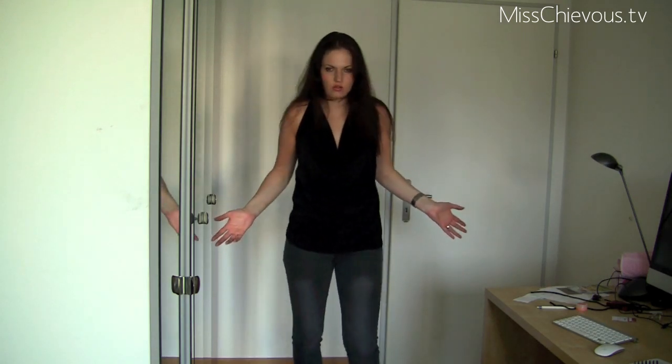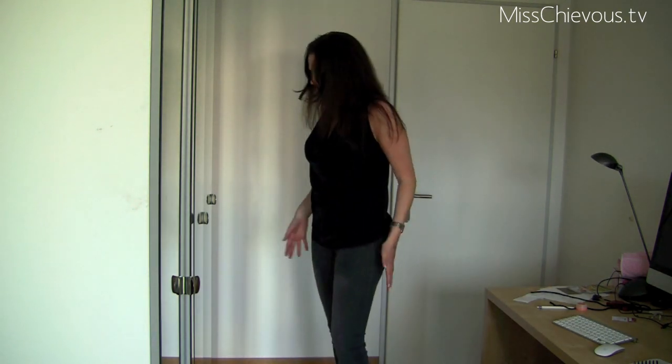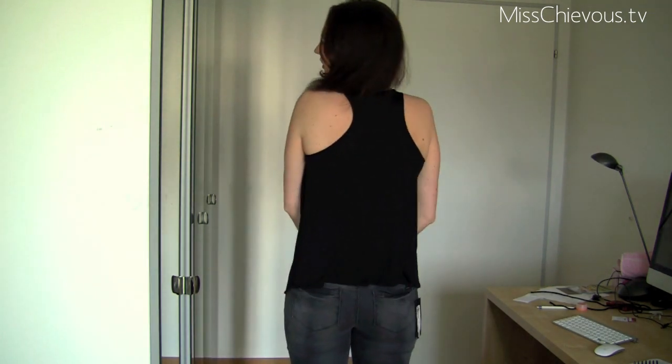Quickly put on that outfit so you can kind of see it. I don't really have a good way of showing you. But anyway, this is what it looks like. So the jeans are quite tight. But I think they're good because they're stretch fabric, so I know they're gonna stretch. And then the top is just kind of loose. I don't know if you can even see it, but it has a little bit of a racer back.